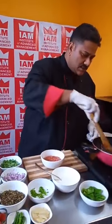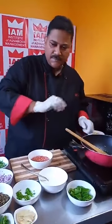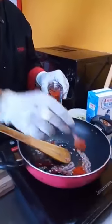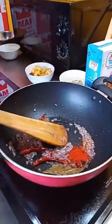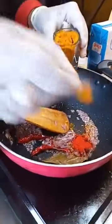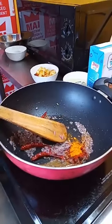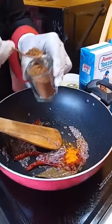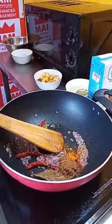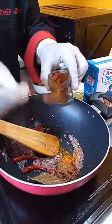So when you see the onion is becoming translucent, we will add a little bit of Kashmiri chili. We will add a little bit of cumin powder, turmeric powder. We will add this garam masala. The whole garam masala is toasted and ground. That is homemade. And some roasted cumin seeds we will put.